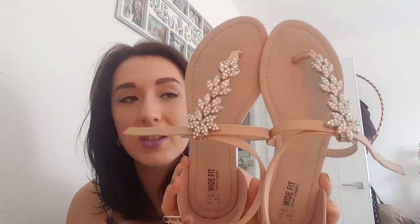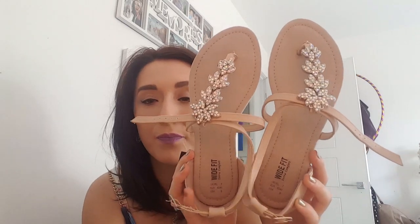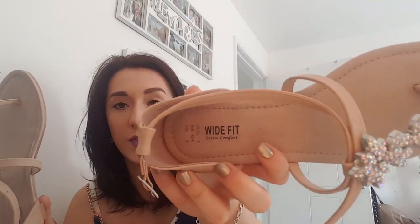The next thing that I got was something that I picked up a little while ago on the shoe front. Again, finding shoes that I really like that flatter me is difficult. I don't know why, it just is. But luckily Primark do a wide fit range. So I picked up these sandals a little while ago, which I really love. They're in this kind of beigey, pinky, blushy colour, and it is just the wide fit range. I think these are in a size 7.